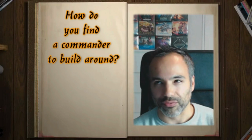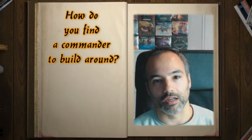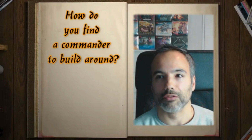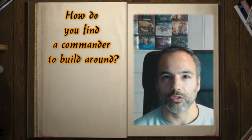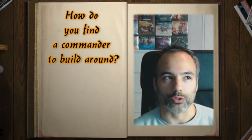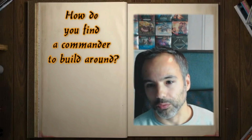And by far, I think the way that we pick our commander the most is thematic and commander ability. Because it's very small situations in which we are forced to go with color identity. There is one example which we did have.